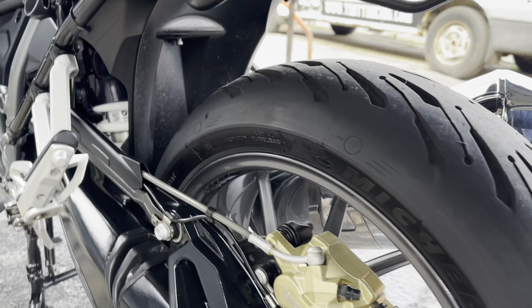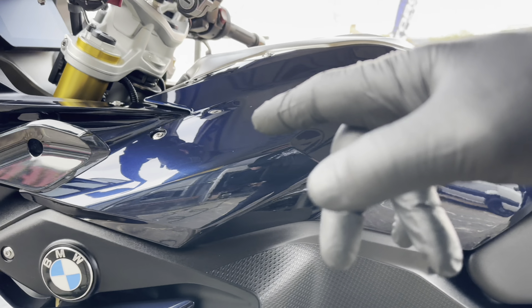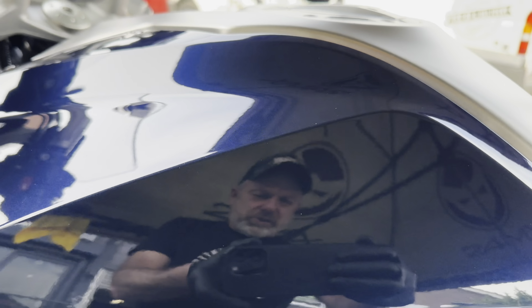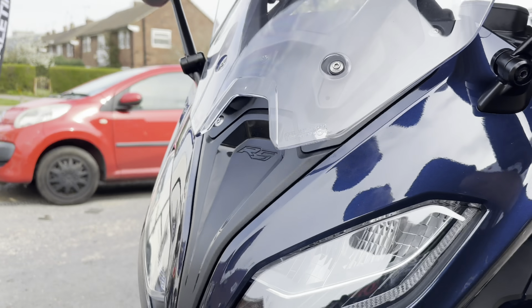Everything's been XCP'd afterwards, touched up a few rusty bits and pieces. Just did a single stage machine polish on the bodywork. Look at the gloss on that, absolutely gleaming. Good old BMW's got some nice paintwork.